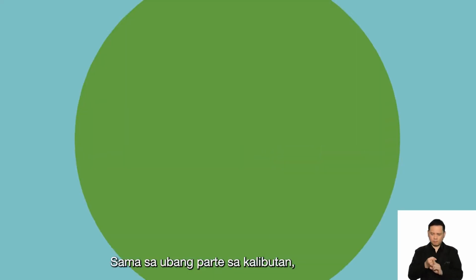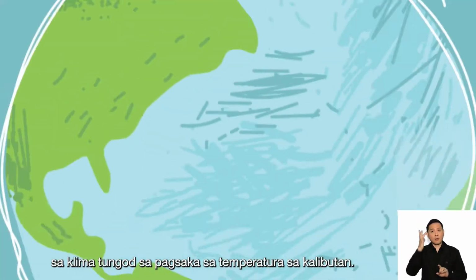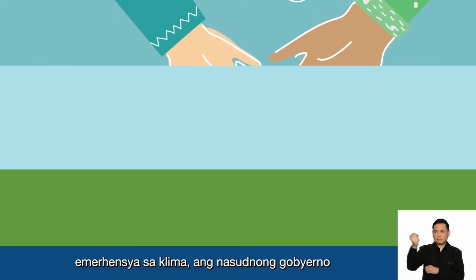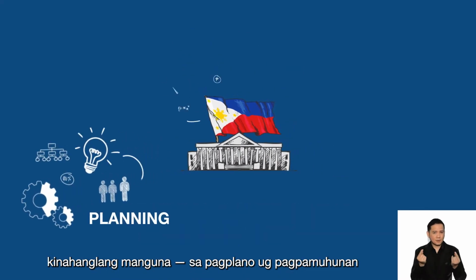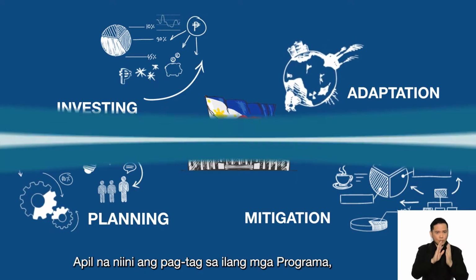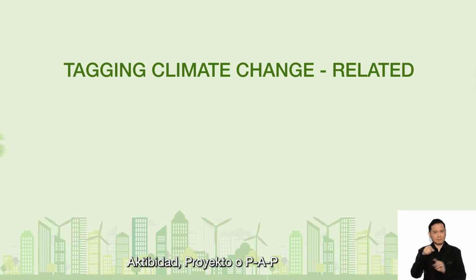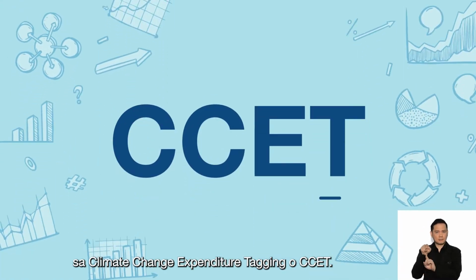Like the rest of the world, our country is facing intensifying climate risks due to globally rising temperatures. As one of the main actors in addressing the climate emergency, the national government must take the lead in planning and investing in climate change adaptation and mitigation. This includes tagging their climate change-related programs, activities, projects, or PAPs, under the Climate Change Expenditure Tagging, or CCET.